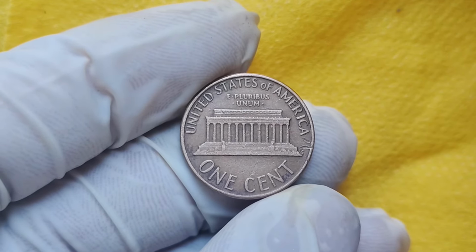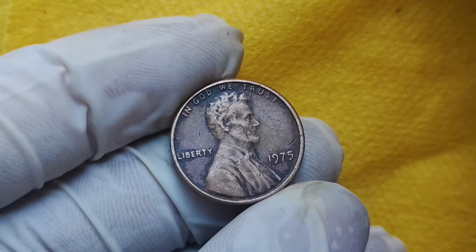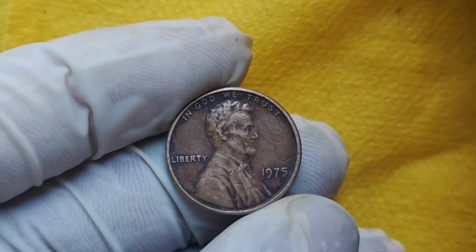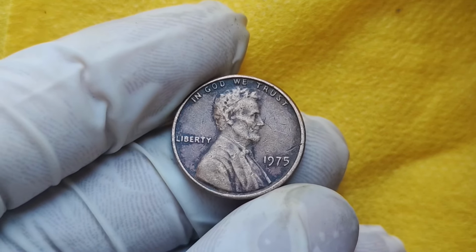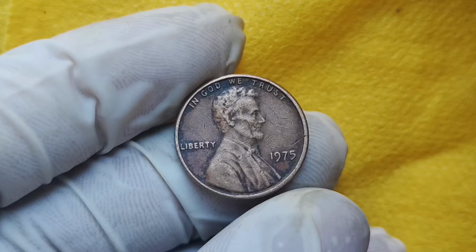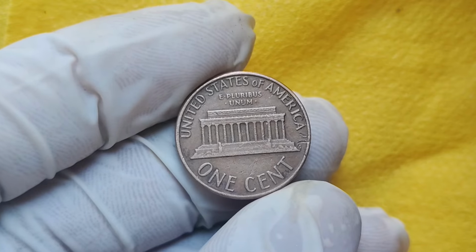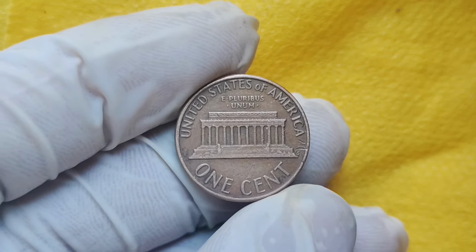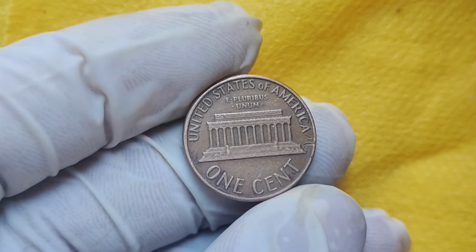So, let's set the stage. It's 1975. Bell bottoms are in, disco is king, and everyone's grooving to the Bee Gees. The US Mint is churning out pennies like usual. But somewhere in the chaos of production, a handful of pennies were struck without a mint mark. Now, you might be thinking, so what? My couch cushions are full of pennies without mint marks. Here's the catch. Normally, in 1975, pennies from Philadelphia didn't have a mint mark anyway. So, what's the big deal?